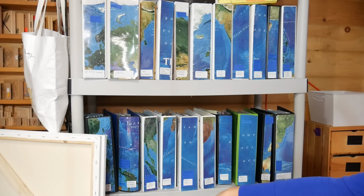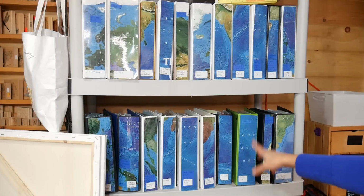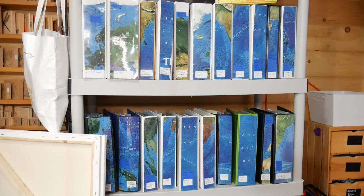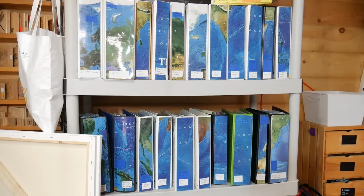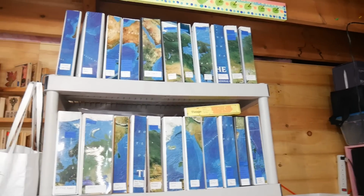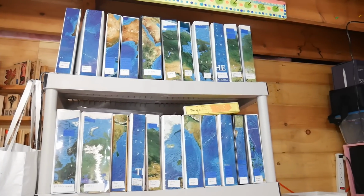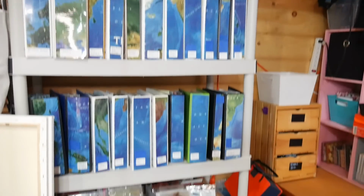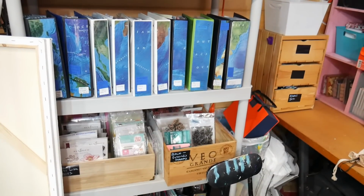So I have vintage nature, vintage sewing, vintage storybook stamps, vintage crafty secrets, which is a brand I used to really like. And then I have sentiments, ABCs and 1, 2, 3s, art supplies, nature, you know, trees. I have like four different flower binders, divided up by what they are. Up high, I have my holiday stamps, travel stamps, things like that. So basically it's just a way to have everything handy.